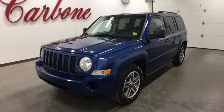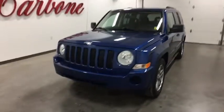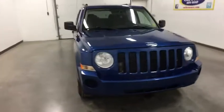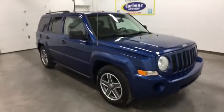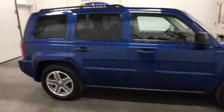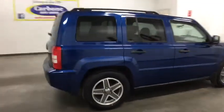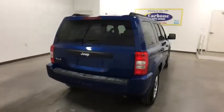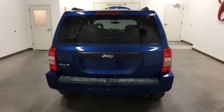The 2009 Jeep Patriot. The Jeep Patriot is unmistakably a Jeep. It looks like a cross between a Jeep Liberty and Jeep Compass, or maybe a three-quarter scale version of the big Jeep Commander. The Patriot has plenty of room inside for any size family. This vehicle has less than 70,000 miles. Here are some of this vehicle's great options.